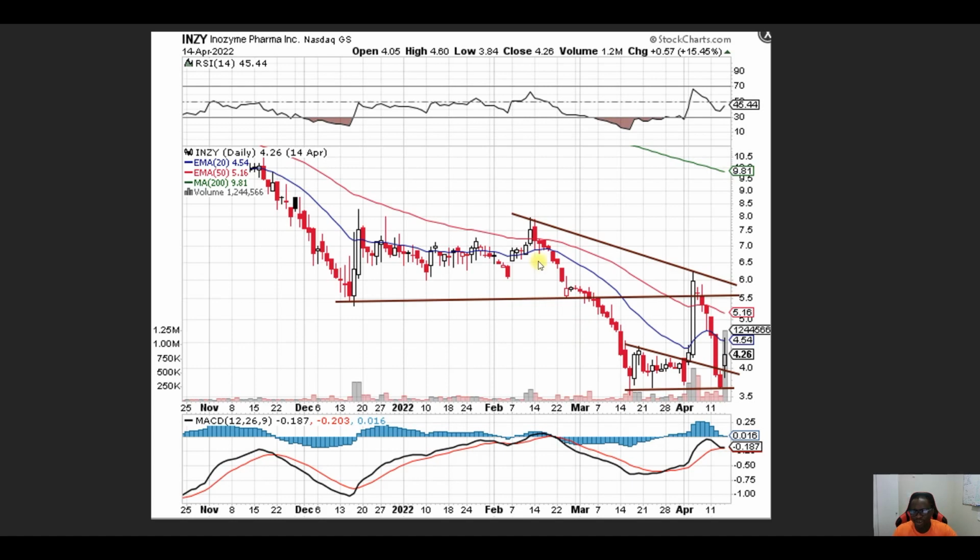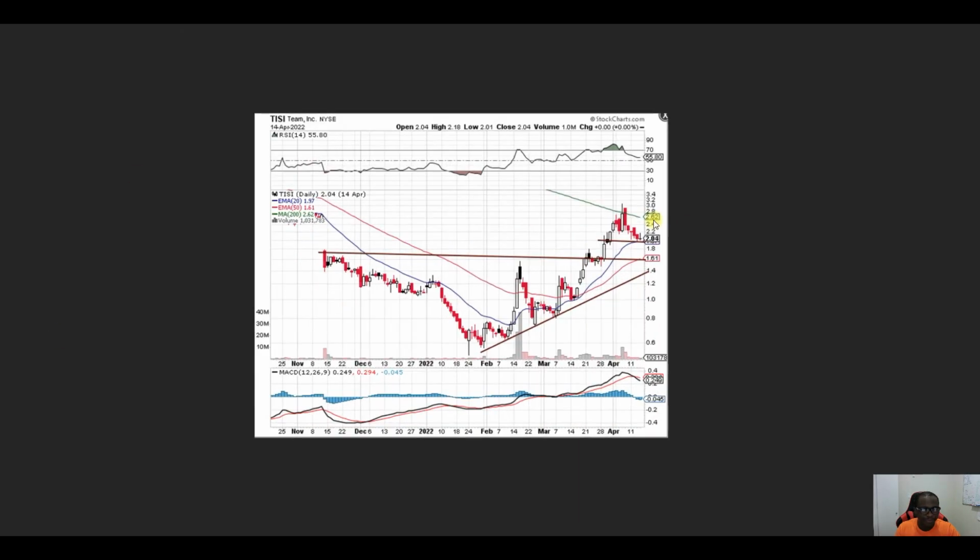INZY, okay, this is a pharmaceutical company. Right now we're breaking this downtrend right into the 20 exponential moving average. Keep an eye out on that 450 area, and if price can reclaim that spot, I think we can continue back into the 550 in the coming days.